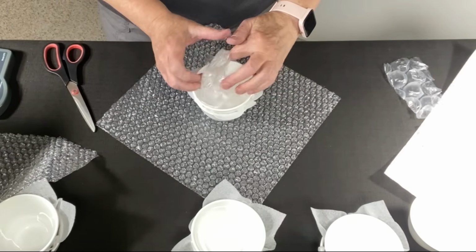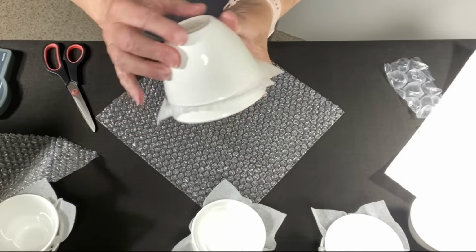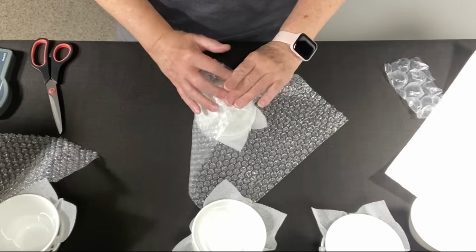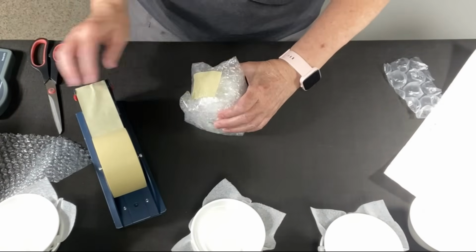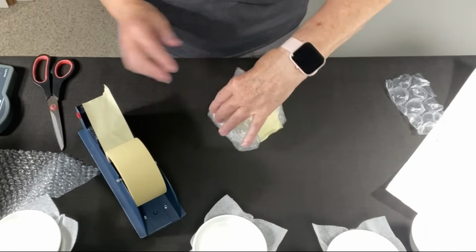And I'll tell you why I'm doing that in just a second. It's because I want to turn these upside down and I want that to be flat. I often wrap bowls upside down because I can conform the bubble wrap to it easier that way. Conforming that small bubble wrap to the shape.